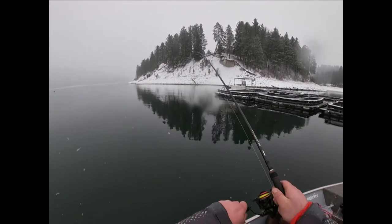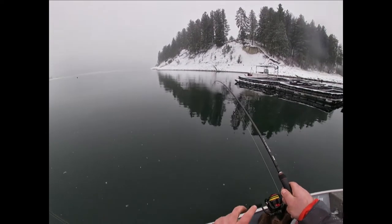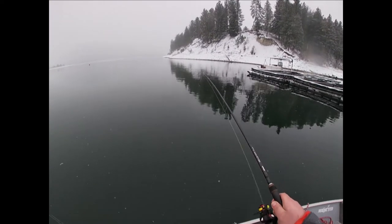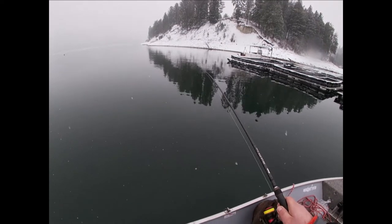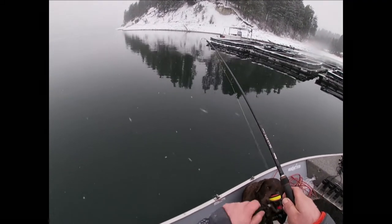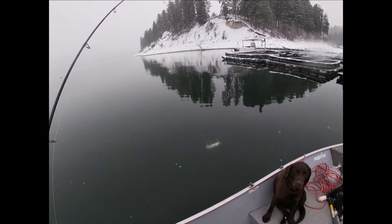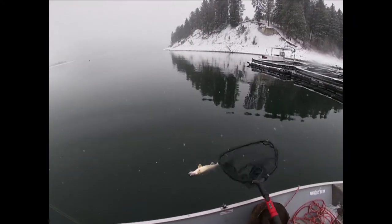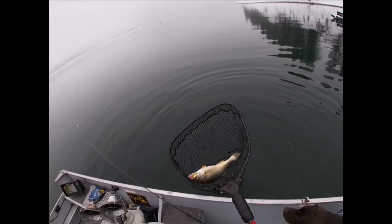Oh, this is a heavy one. This feels like a good fish. That was the first cast. He's really pulling hard. He's definitely got some weight to him. Oh, that is a nice walleye. Oh, I hope you guys can see that. This is our first cast. I'm gonna grab the net. That is a big female. That is a big fish. That is what it's all about right there. Oh man, he's heavy.